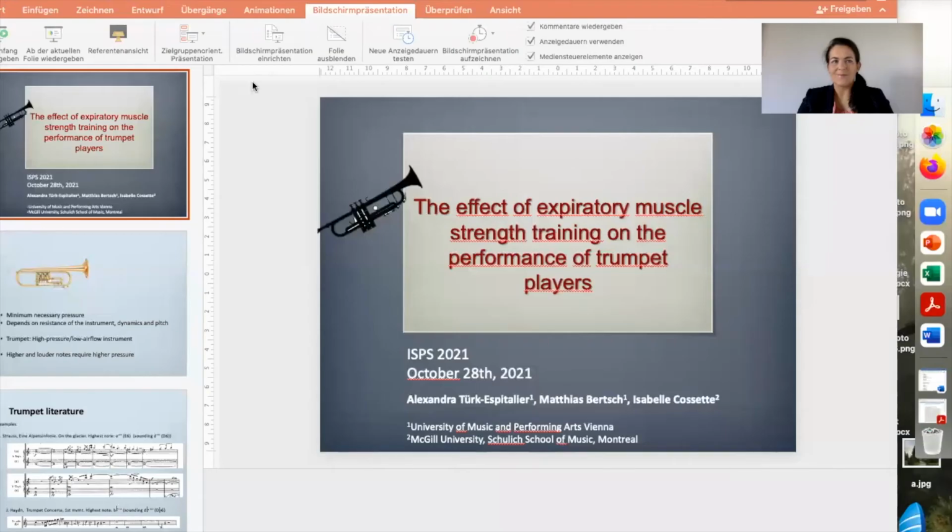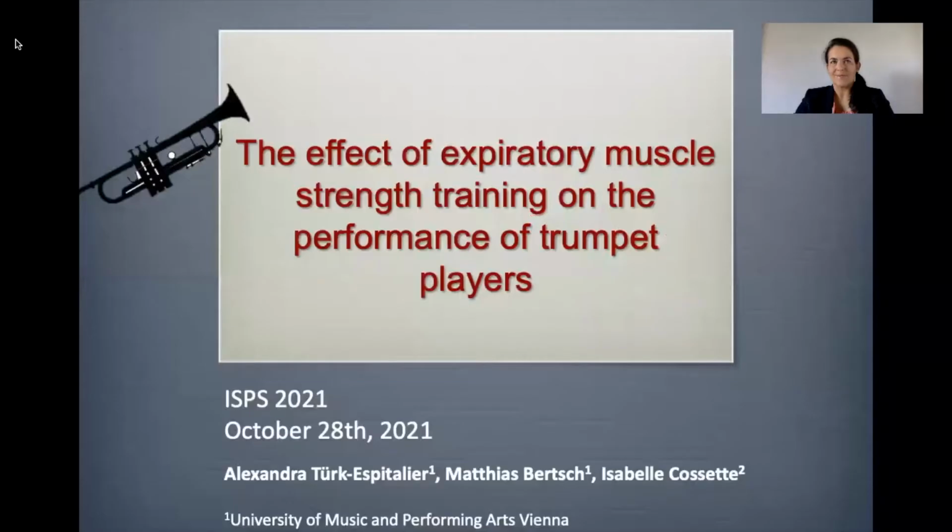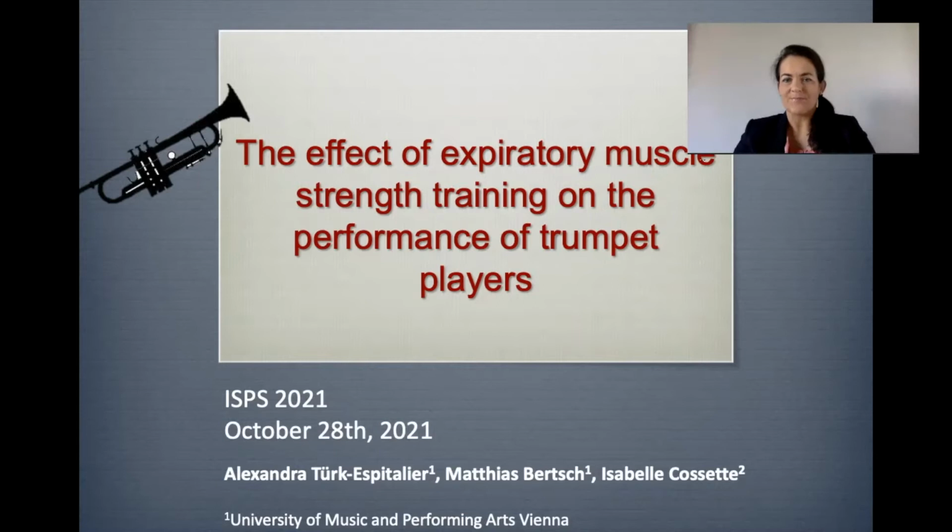Today I will speak about the lecture on trumpet players. So I will start right away and open my screen for you. Today, I will speak about the study we conducted here at MDW, and it's about the effect that expiratory muscle strength training has on the performance of trumpet players. So let's start with some basics first.